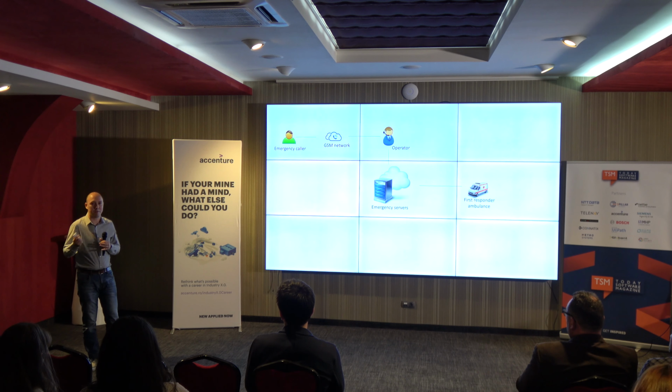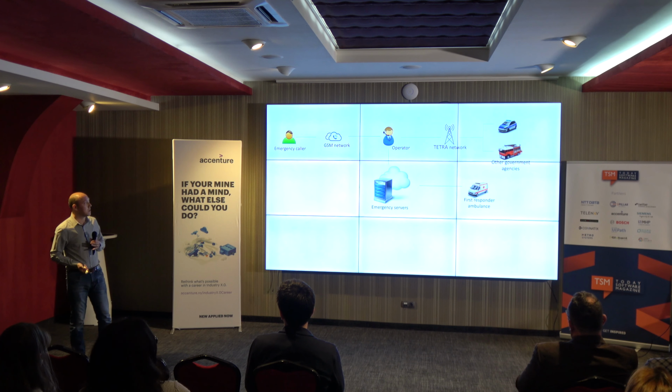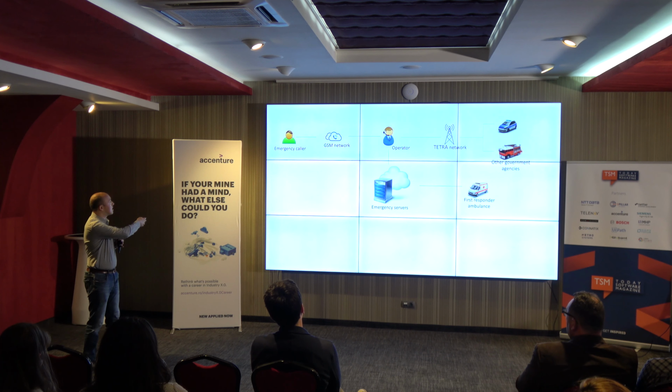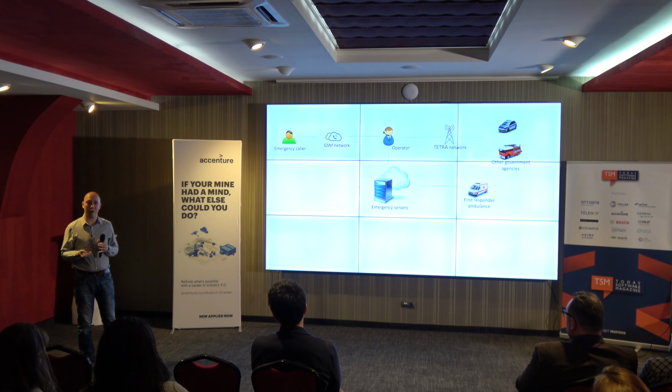The operator doesn't have to tell the ambulance driver, okay, go here or there; the data gets to the ambulance instantly. Also, using the TETRA network, the operator can call into the same call the other government agencies, so the operator can connect the GSM network with the TETRA network and have everybody in the same conference.